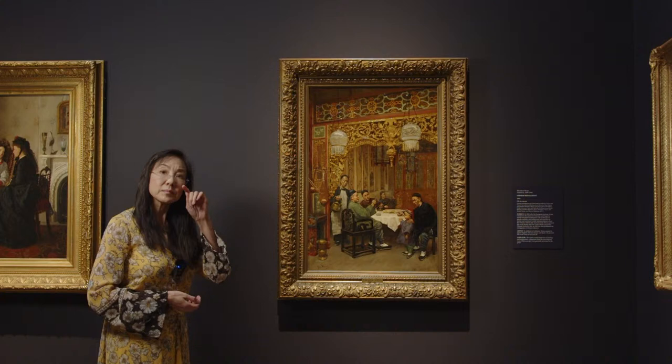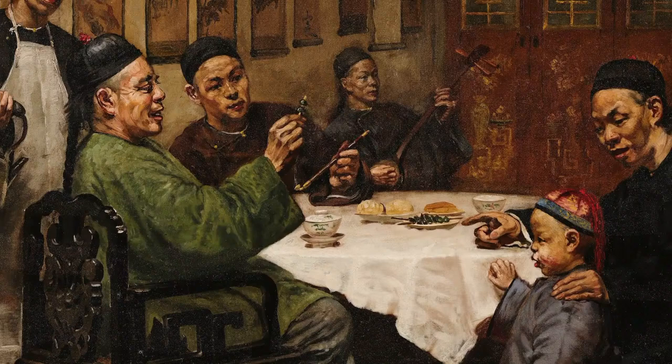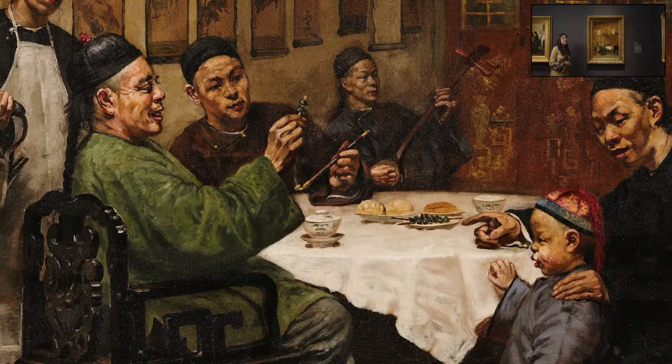Now we know the title of the piece is Chinese Restaurant. We've been talking about it as a restaurant. So we do see some food on the table. Can you tell us a little bit about the food? Yes. This food is called dim sum, and it starts with tea. It always starts with tea. In fact, in the Cantonese language, they actually hardly ever say dim sum. They say yam cha, which means to drink tea.